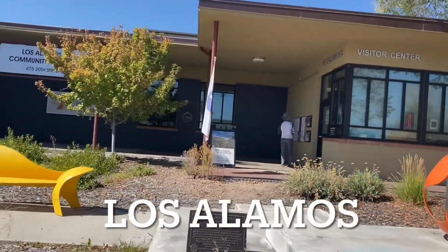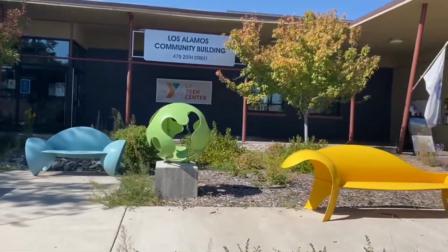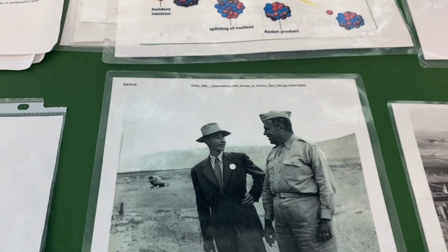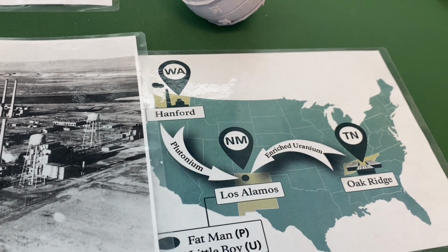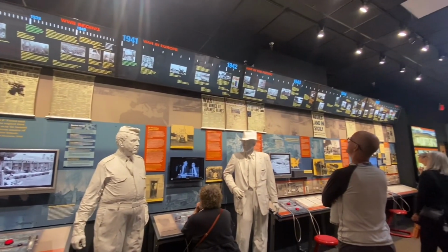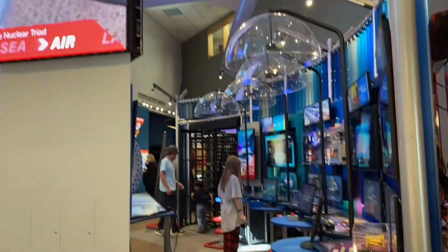Los Alamos Visitor Center, where Oppenheimer and the Manhattan Project developed the nuclear bomb, the A-bomb. We're looking at displays about the Manhattan Project. That's Oppenheimer. This is how they got plutonium from Washington State and enriched uranium from Tennessee to build a bomb. This display talks about the Manhattan Project timeline. This part of the museum talks about the future, about nuclear weapons in particular.